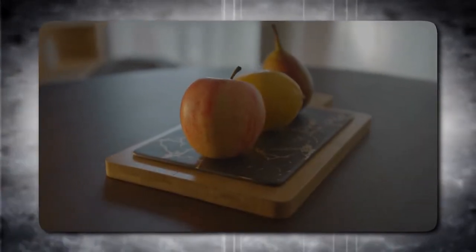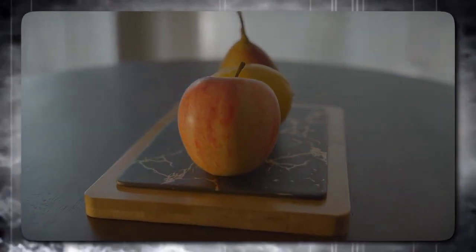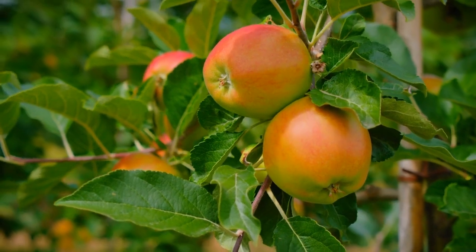This way, every grocery store gets a batch of fruits that look just right, no matter what size or color you prefer. But wait, there's more.